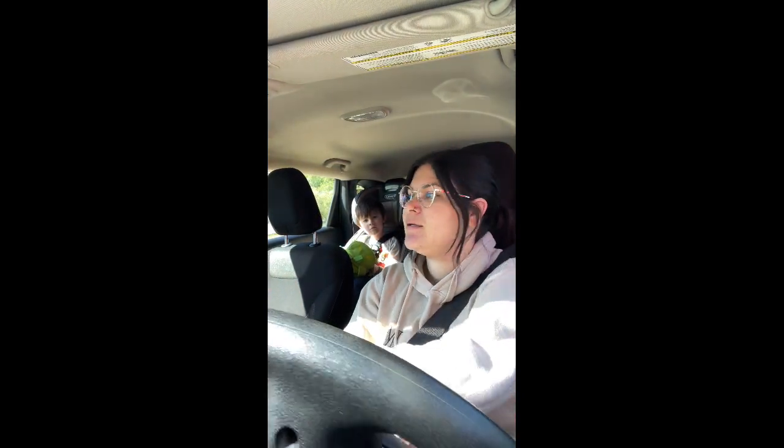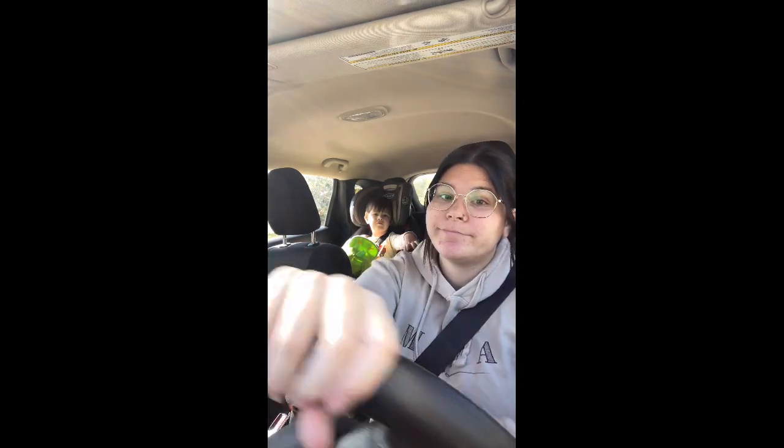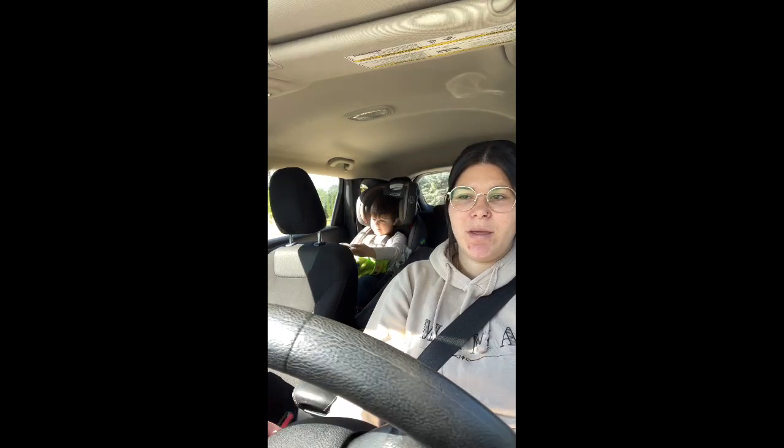So Gracelyn is now almost 6 weeks old. I'm a little behind on the 1 month update, but better late than never. So at her 1 month appointment, which was on the 7th of September, she was 9 pounds 1.5 ounces, so she gained her weight back plus more. And she was 22.5 inches long, so she has grown quite a bit.